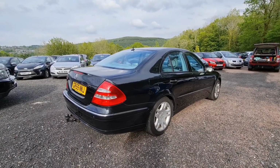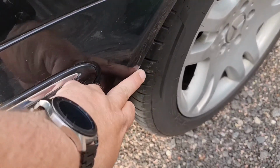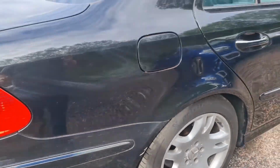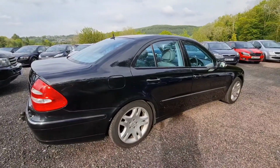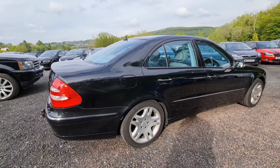And yeah, if you look closely, there's a couple of little marks on it. Here's a prime example. I'll be touching that in before it goes out to a customer, but it has just come into us at the moment. I haven't even cleaned the wheels.